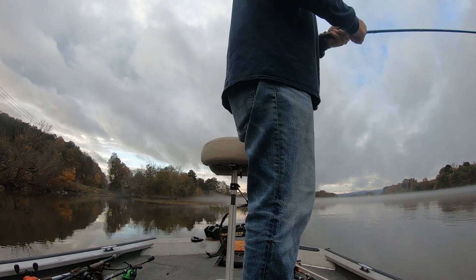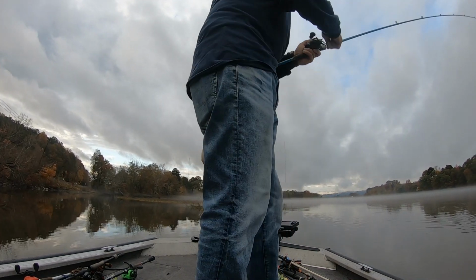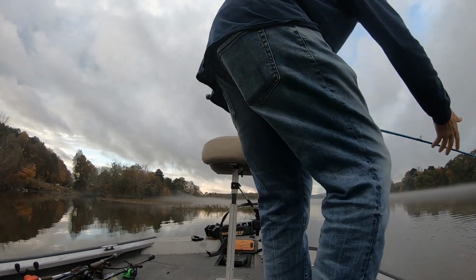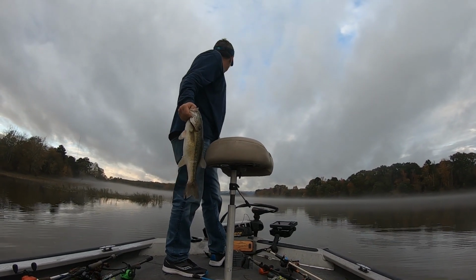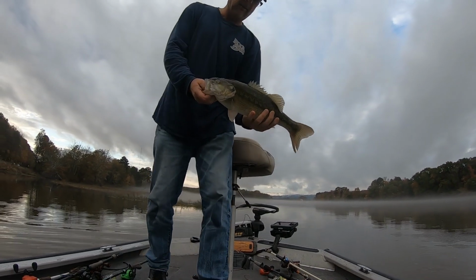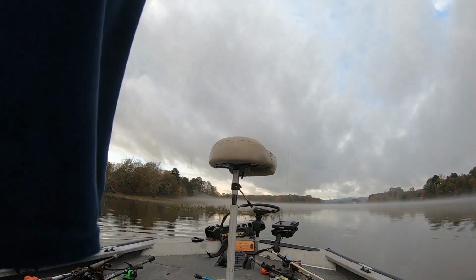Foul hook. Foul hook. That's a pretty good fish right there. It's going to weigh close to 3 pounds.